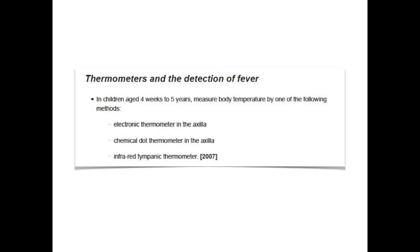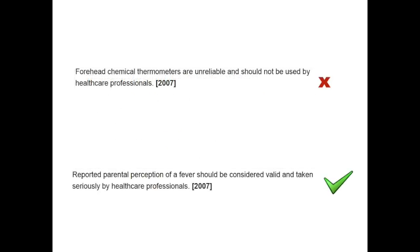In infants under the age of 4 weeks, we should measure body temperature with an electronic thermometer in the axilla. In children aged 4 weeks to 5 years, we can use either an electronic thermometer in the axilla, a chemical dot thermometer in the axilla, or an infrared tympanic thermometer.